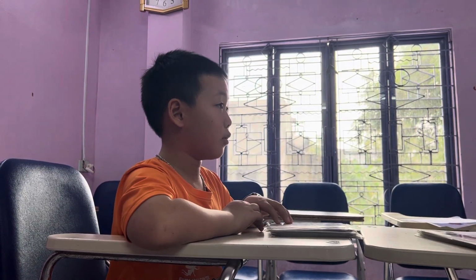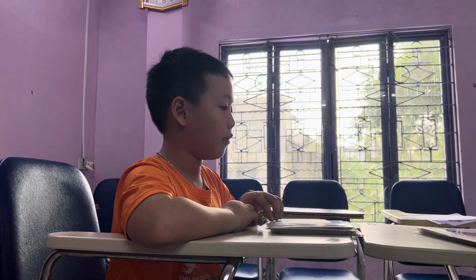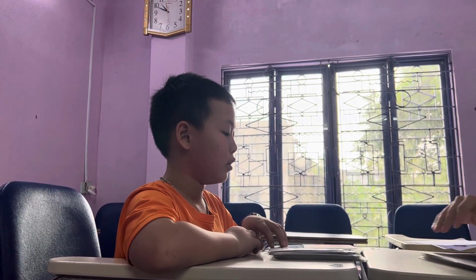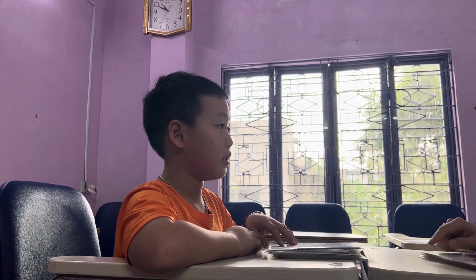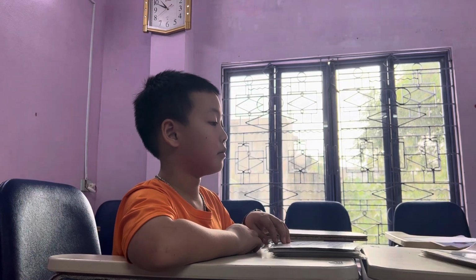This is a swing. This is a climbing frame. Is this a tree? No, it isn't. What are these? These are armbands. What is this? This is a slide. Do you like to play here? Yes, I do.